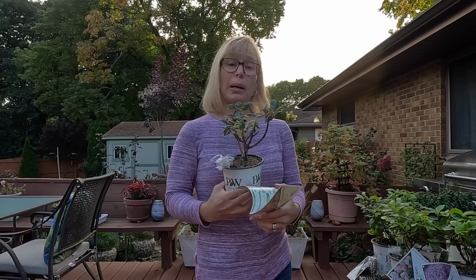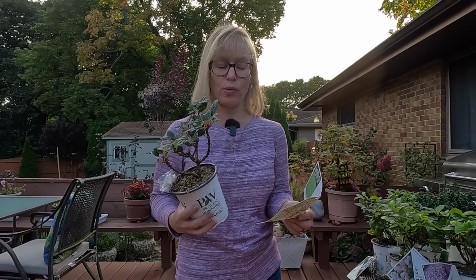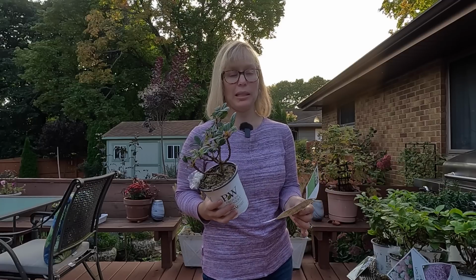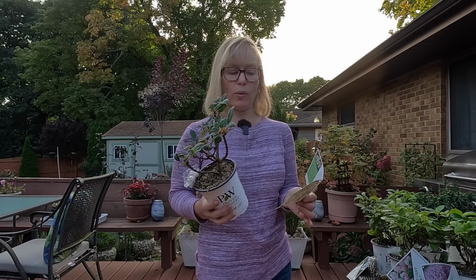But anyhow, one of the benefits of this one is because it's tiny Quickfire, it actually gets 1.5 to 3 feet tall, which I think can really depend based on where you plant it and your soil and growing conditions, and 2 to 3 feet wide.